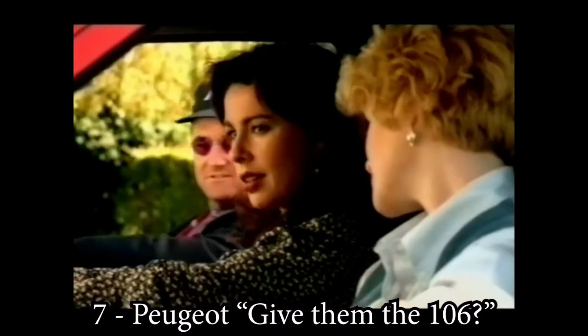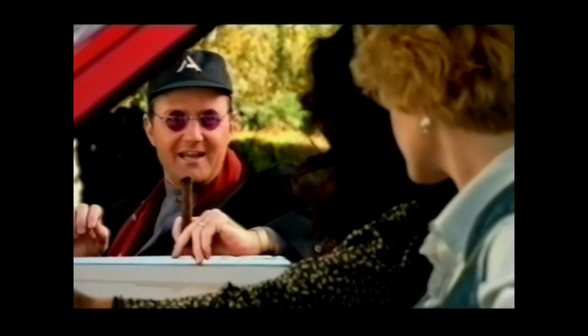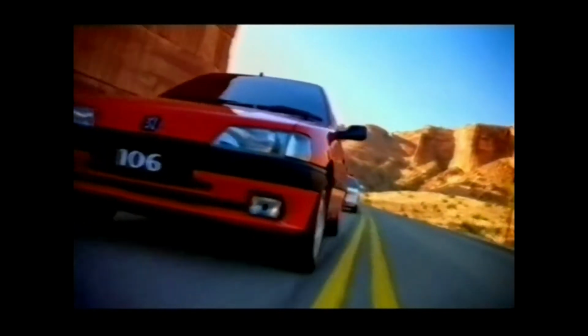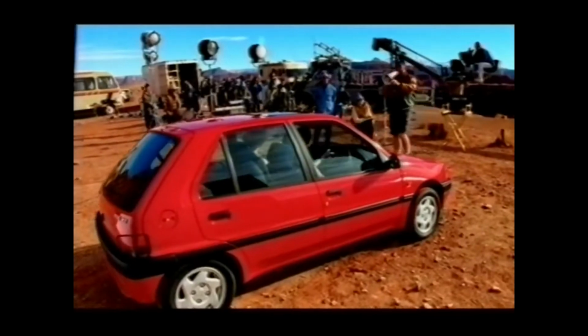This town, everyone wants to be in the movies. That's pathetic. Say, you want to be in the movies? Me? You've got just what I need. And cut! I love you and I love you. All right, now it's time for the close-ups. Bring in the real actresses. Give them the 106. I'd rather die.